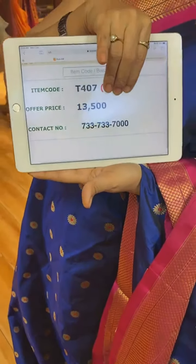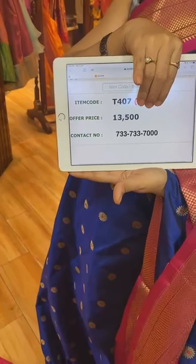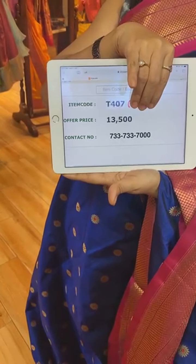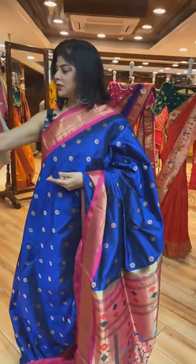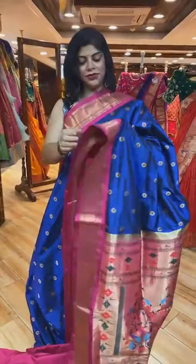And the saree pricing and details. T407 is the code, 13,500 is the price. Take a screenshot and send us on 733-733-7000. Very lovely.